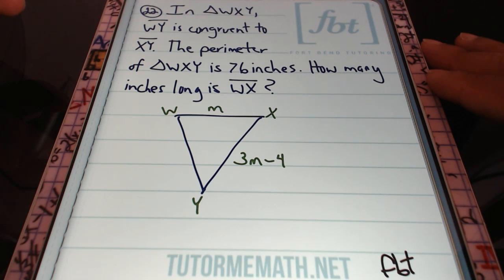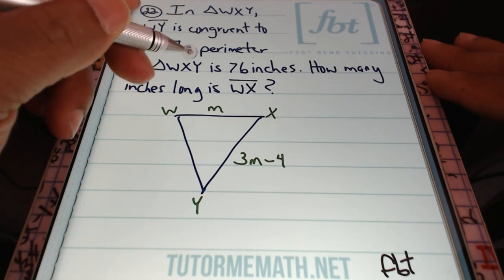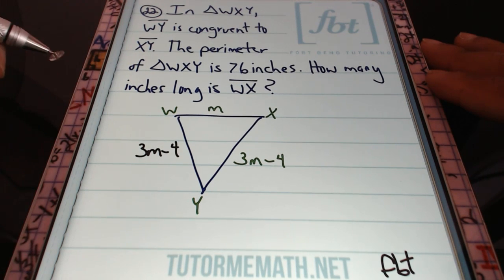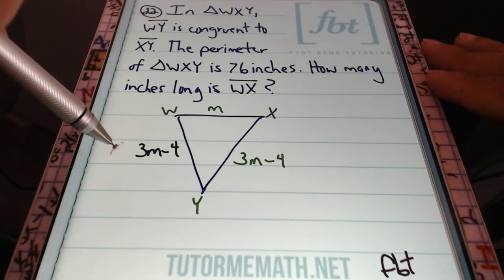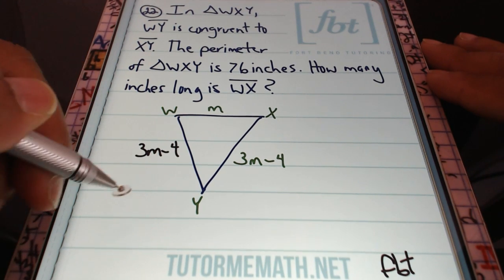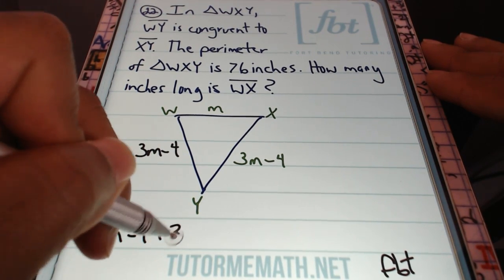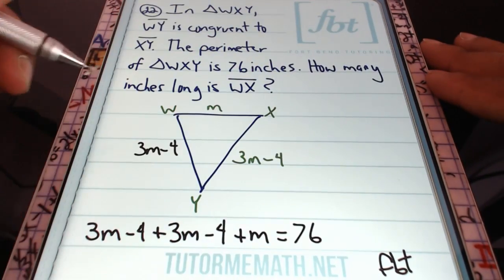All right. Good stuff. Because they told us that the segment WY is congruent to XY, that means that we can go ahead and label this side of the triangle as 3m minus 4 as far as the length is concerned. And as far as the perimeter of the triangle is, we know that all three sides combined will add to give you 76 inches. So that's exactly where our equation will come from. Your equation will be written as 3m minus 4 plus 3m minus 4 plus m must equal 76.